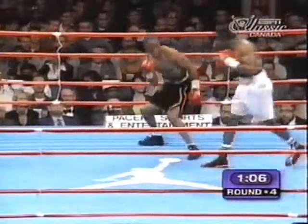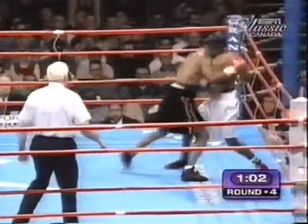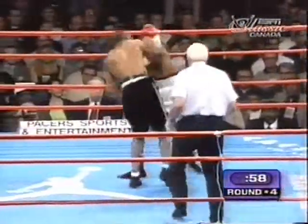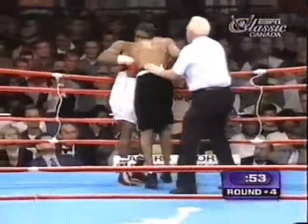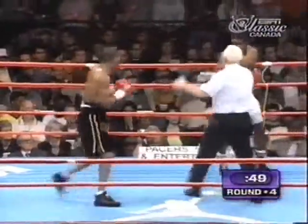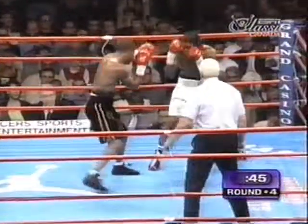Well, again, the crowd is growing restless. It's good action. They just want to see more. Hopkins has picked up slowly. Yeah. Picked up the momentum. I think it's because Vanderpool is slowing down a little bit. It's early in the fight. He was going all at him early.